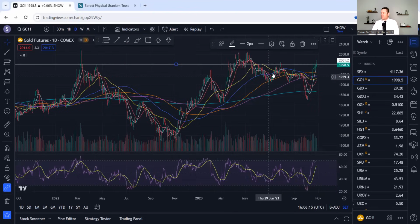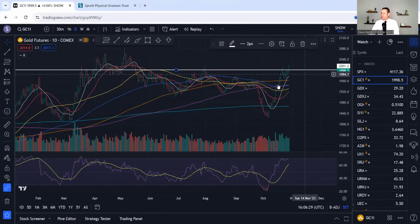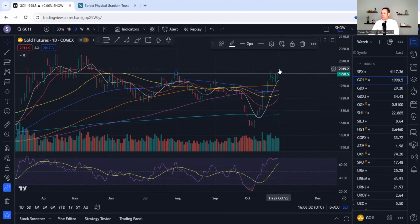It will be interesting to see if we can break through that triple top here in the coming months, but it is interesting to note there is a lot of resistance right here, right around 2,000. So it'll take quite a bit for it to break through that. Also got kind of a bearish reversal bar here on the close on Friday.